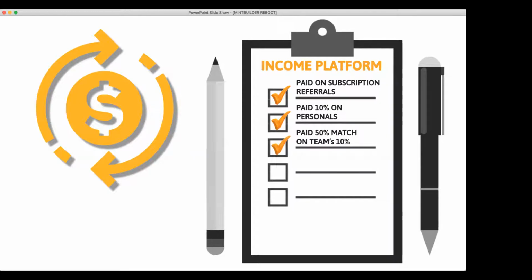And the second part of the income platform is you are paid a 50% match on your team's 10% commission. So whenever they earn a 10%, so let's say they sell one that's $150, they're going to make $15, you're going to make $7.50. So you're getting a 50% match on your entire team. That's a true 5 levels of team. You're going to match 50% whenever they make those 10%. So again, super easy, super simple.